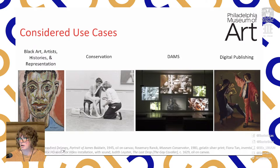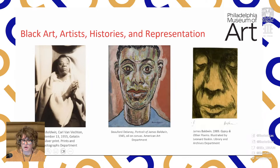We focused on data representative of Black art, artists, histories, and representation. We chose this because its data spans all departments and file types, affects the work of staff across the museum, including research by fellows, educators, and non-traditional researchers. And in particular, it supports the work of an internal Black representation working group. It would let us address institutional and civic priorities of ongoing inequities by improving data quality, enhancing content, and addressing our homogeneous metadata.